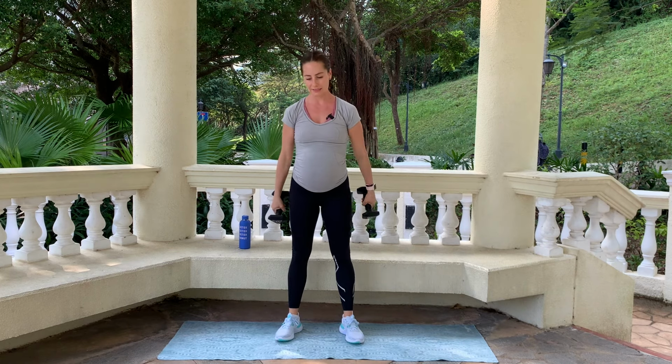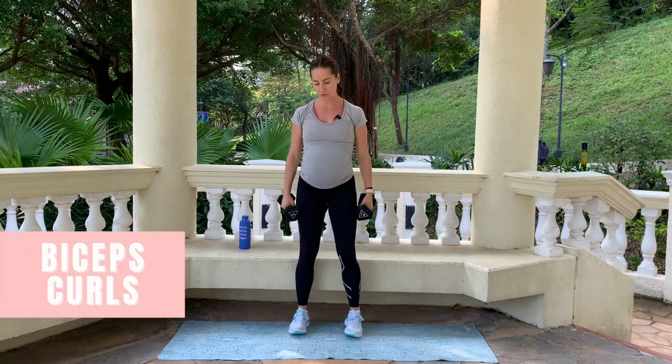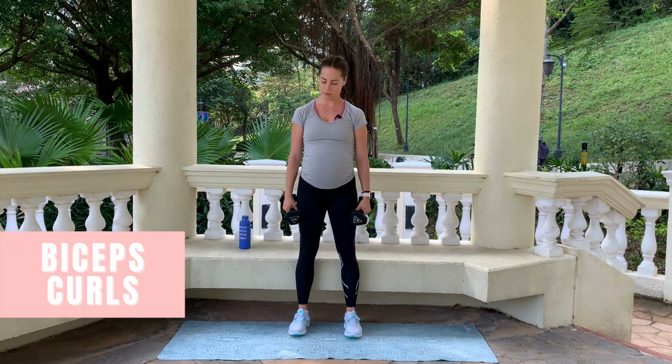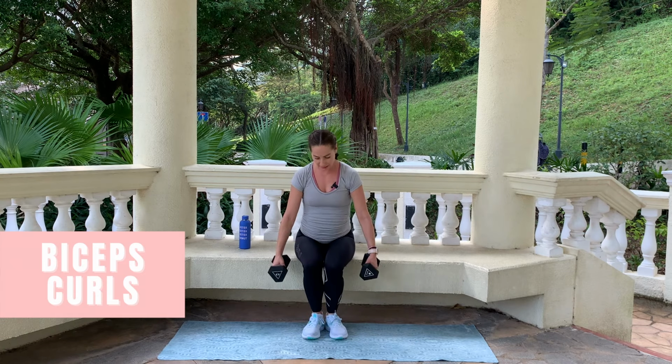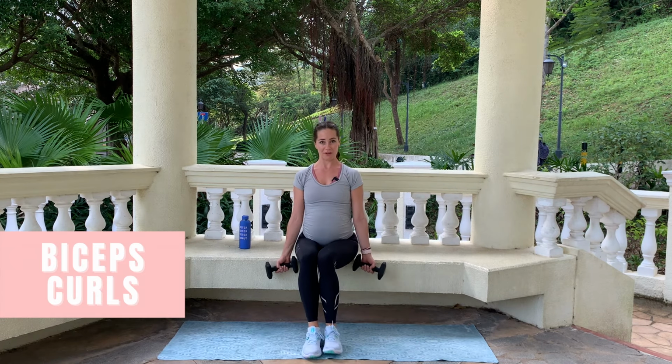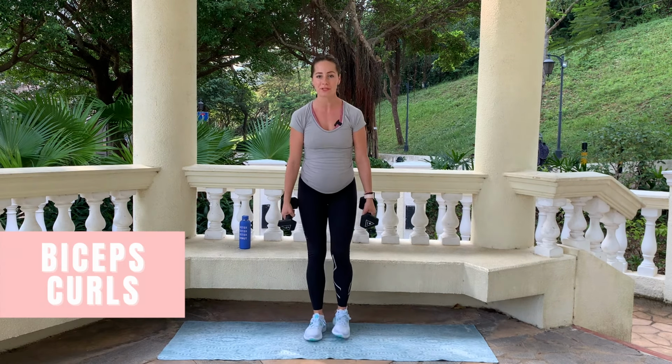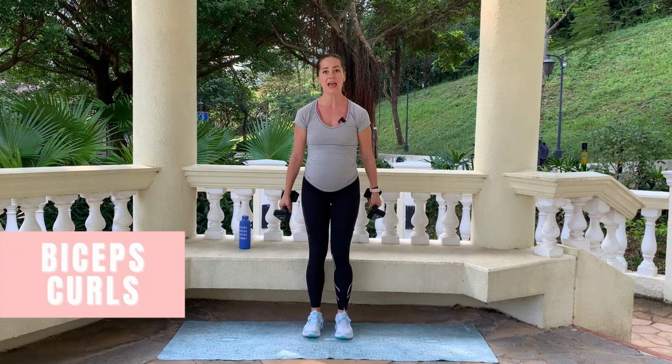Good. Next is bicep curls. Roll the shoulders, roll the neck. You can do bicep curls seated as well. It would just look like this, okay? You have to sit on the very edge of your seat and squeeze to come up. Okay, totally up to you. 3, 2, and 1. Let's go.